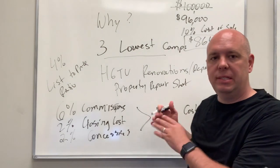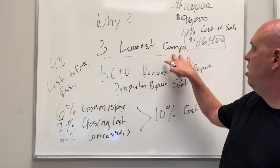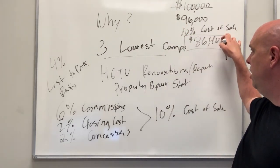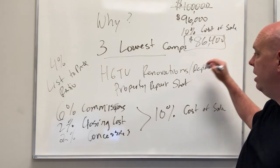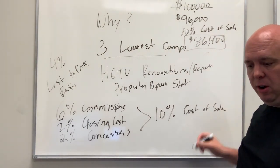This is just a real basic, simple scenario. So we got them to buy in on the lowest comps. We help them understand the list to price ratio. We help them understand the cost of sale. They know we need to make a profit, and they know that there's some renovations. So that's where you start digging down here.